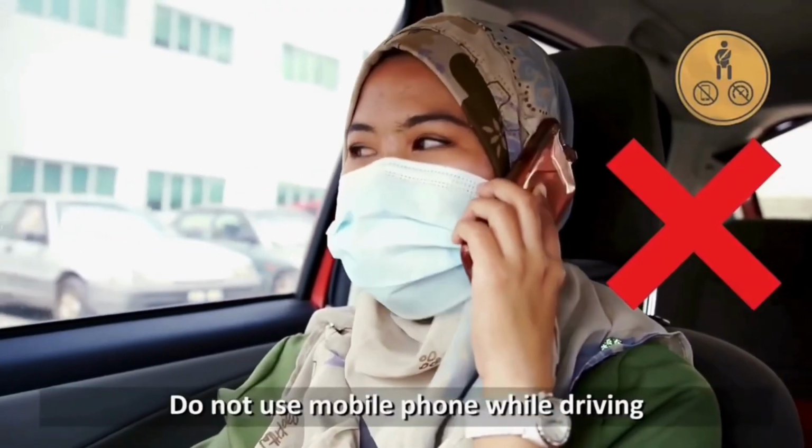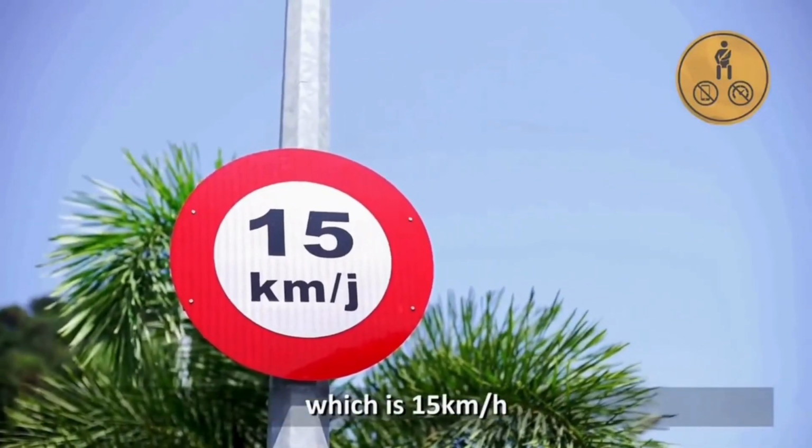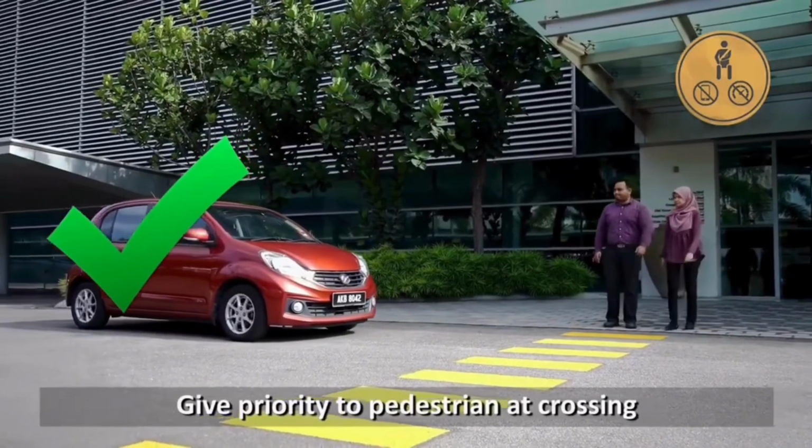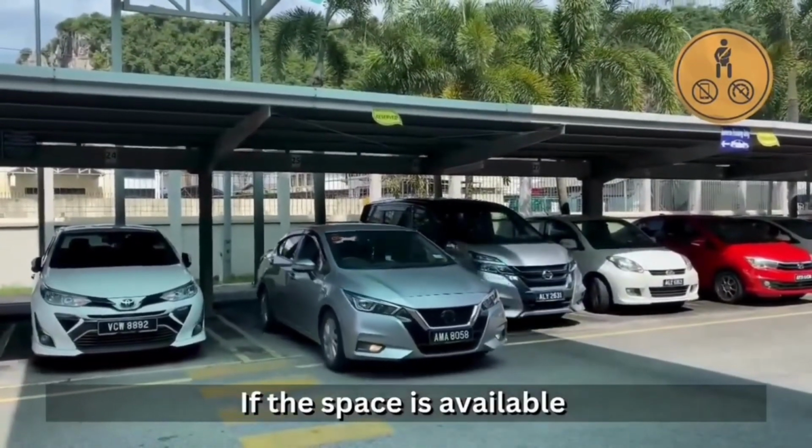Do not use mobile phone while driving. Do not exceed premise speed limit, which is 15 km per hour. Give priority to pedestrian at crossing. You may park at visitor parking lot if the space is available.